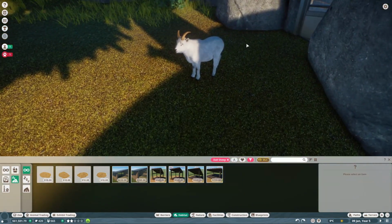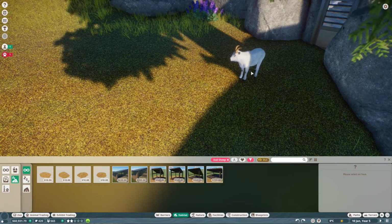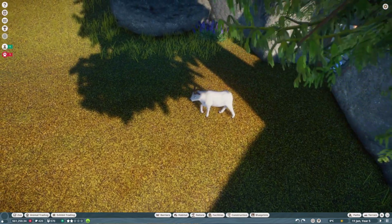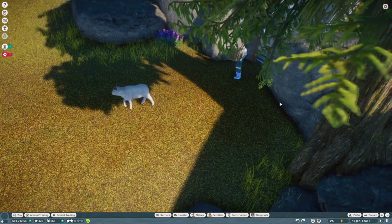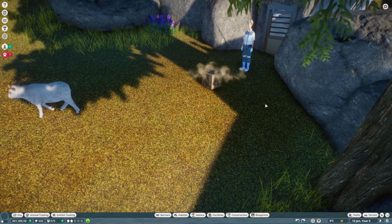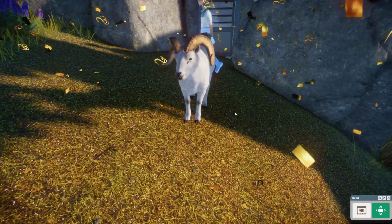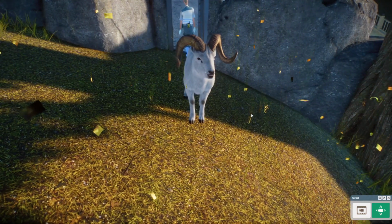So here we have our new Dall sheep. Well, one of them at least. Here comes another one. Is this the male? It is. Okay, so here is our male. You can see that on the big horns.